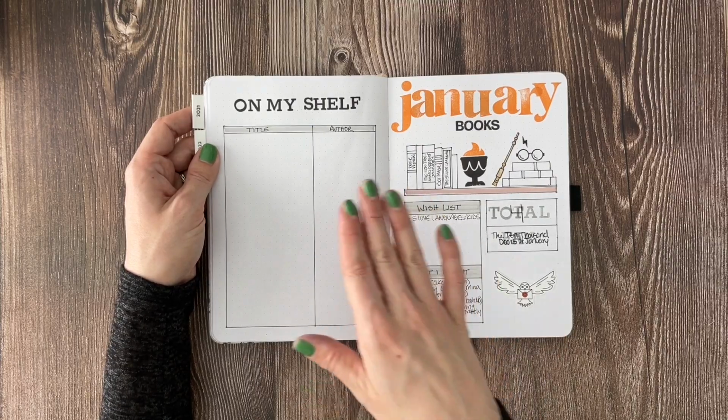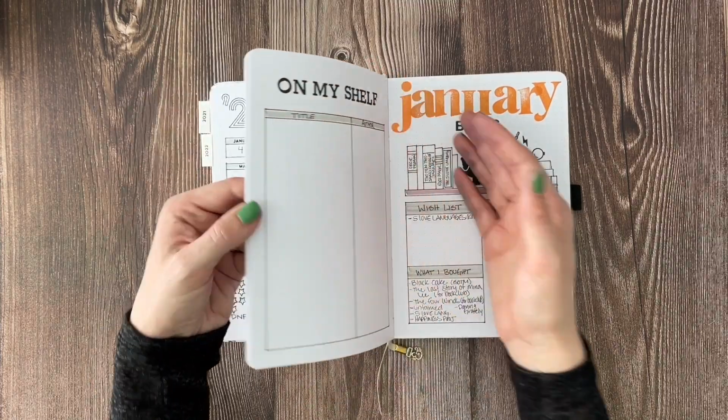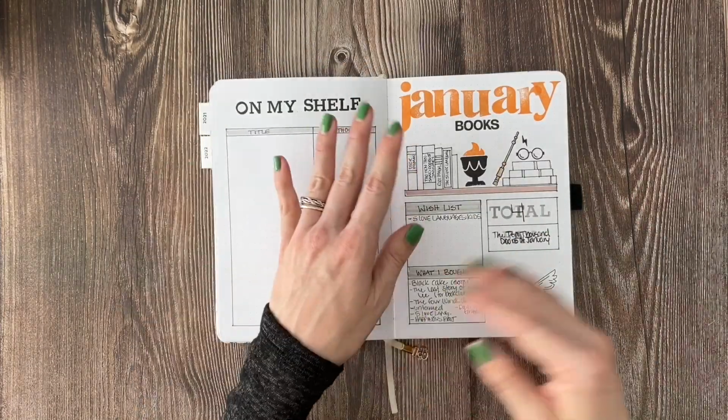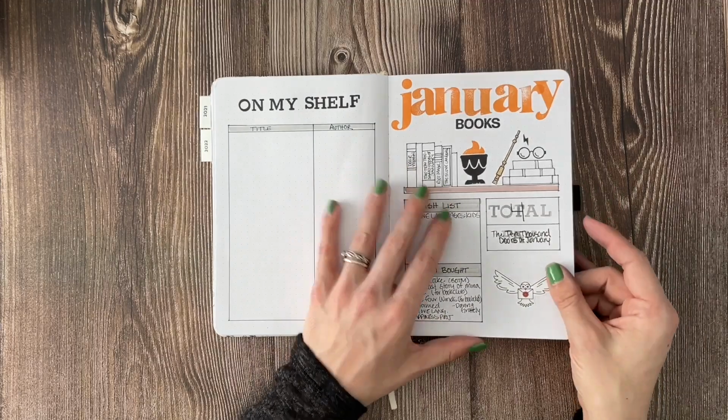After this, so those are all of my annual pages and things that I'm trying to track every day. Then I flow into some monthly pages.